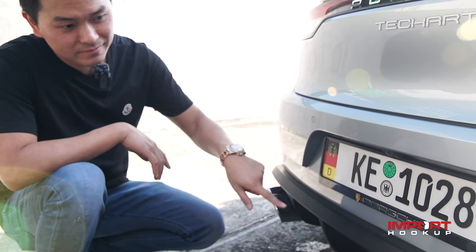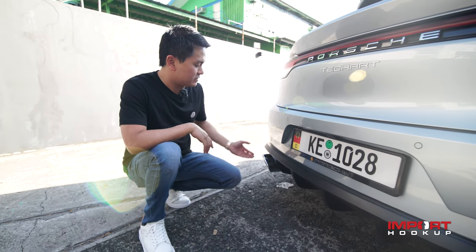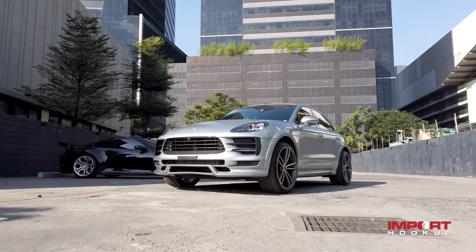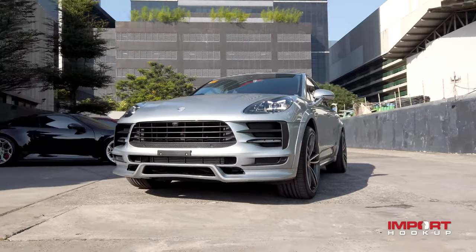Then the Techart quad exhaust system, polished just like the wheels. So the combination is like black, silver, and polish. Looks decent and really good looking in my opinion.